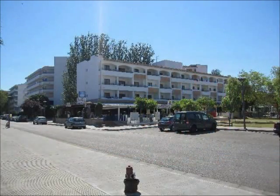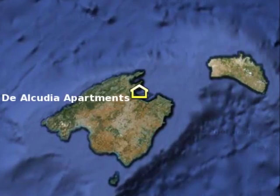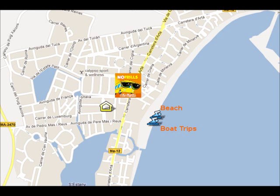The Sol Alcudia Apartments are situated in the north of Mallorca, in the middle of the Bay of Alcudia, which is the largest bay in Mallorca. The beach is very close to your hotel, only 5 minutes walking. It's a long sandy beach and there's an icon on the screen and you can see its situation.